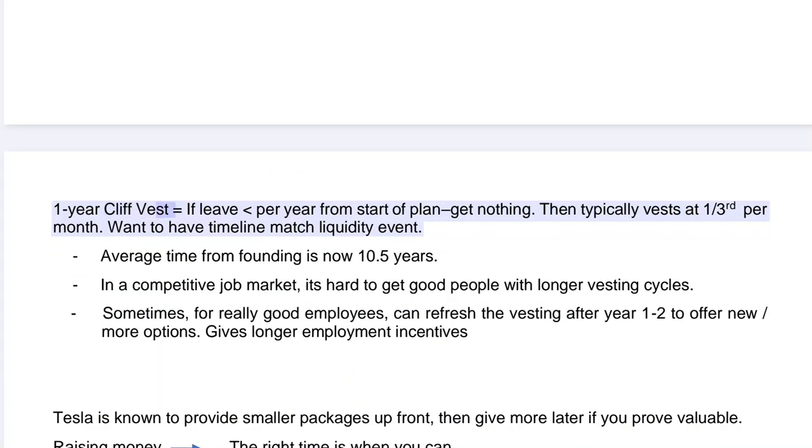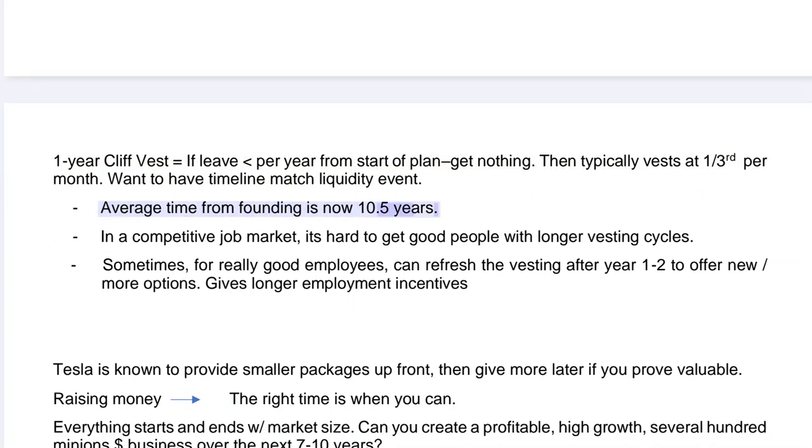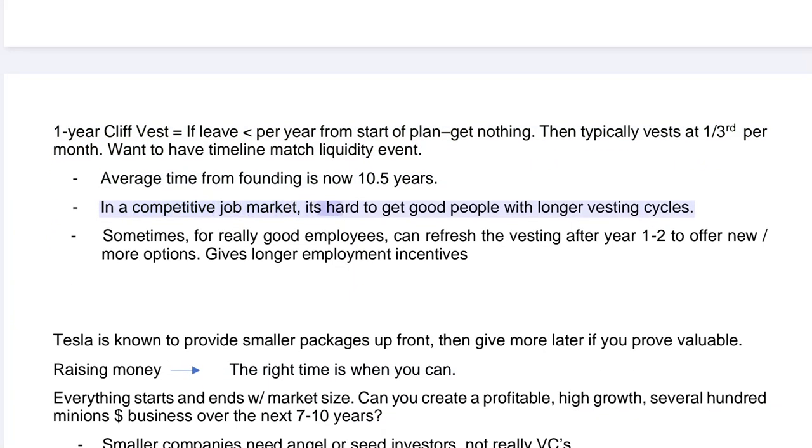1 year cliff vest equals if you leave less than 1 year from start of plan, get nothing. Then typically vests at 1/36 per month. Want to have timeline match liquidity event. Average time from founding is now 10.5 years. In a competitive job market, it's hard to get good people with longer vesting cycles.